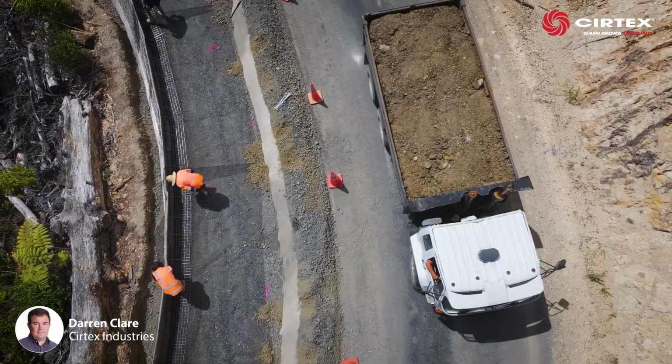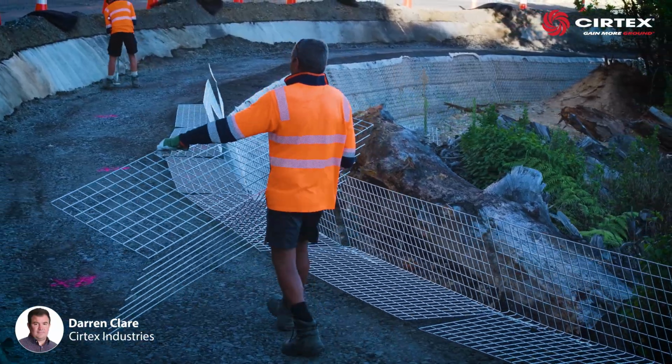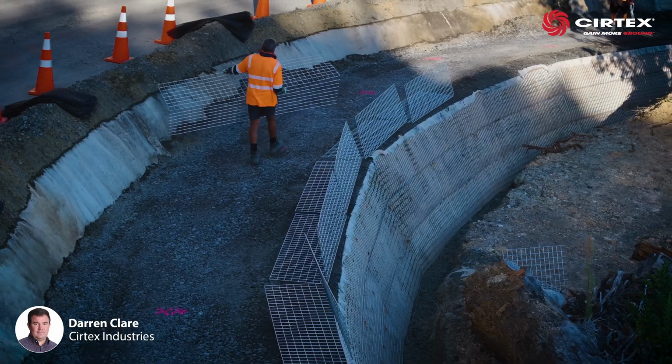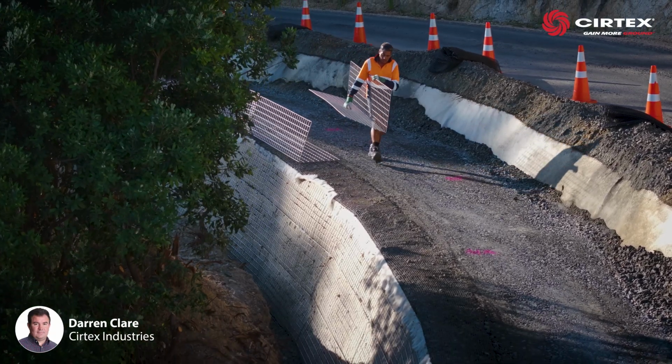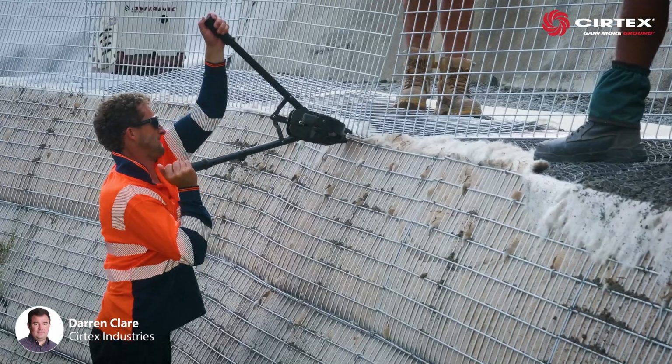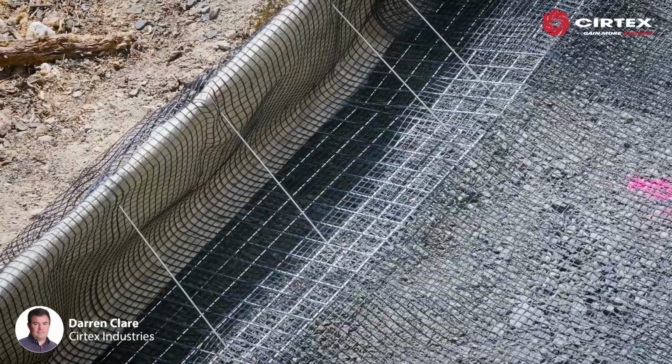With tight working conditions, the DuraMesh panels and strata-grid were delivered from Thames to the site only when required. Easily cut and placed to fit the curvature of the design, the DuraMesh panels were hog-tied together with a BioWool layer pressed into the panels before strata-grid was placed.